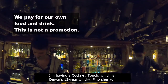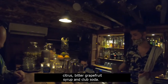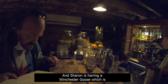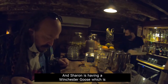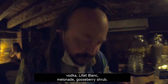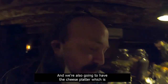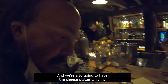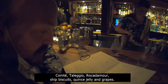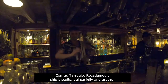I'm having a Cockney Touch, which is Dewar's 12-year whiskey, Fino sherry, citrus, bitter grapefruit syrup, and club soda. And Sharon is having a Winchester Goose, which is vodka, Lillet Blanc, melonade, gooseberry shrub. So let's wait and see what that's like. And we're also going to have a cheese platter, which is Comté, Taleggio, Rocamadour, chip biscuits, quince jelly, and grapes.